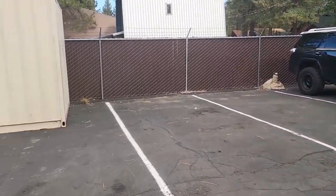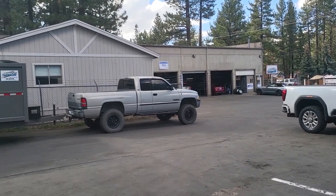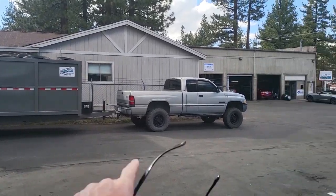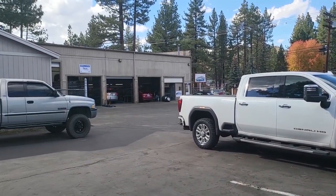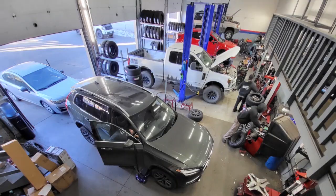Well, it's September 27th. We've been in here now for 3 months and got the airbags done. See how that doesn't sag anymore? How nice. Yep, now it's ready for a toy hauler. Anyway, things have gone really, really well for us. Our numbers are up. I've hired 2 more employees. We now have 6 guys in the shop and me in the office.